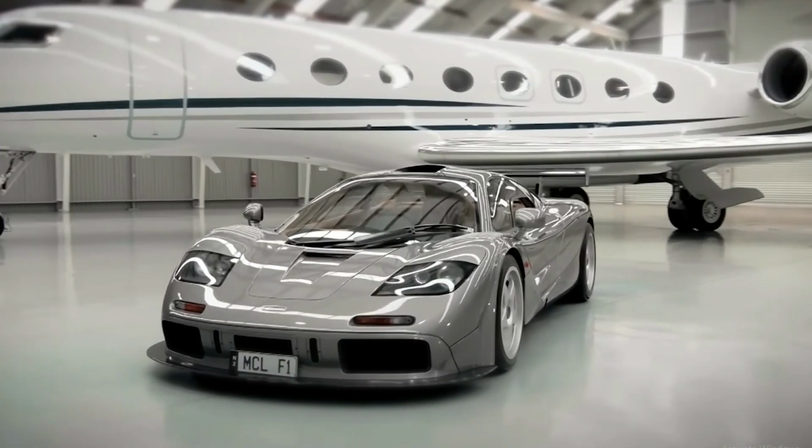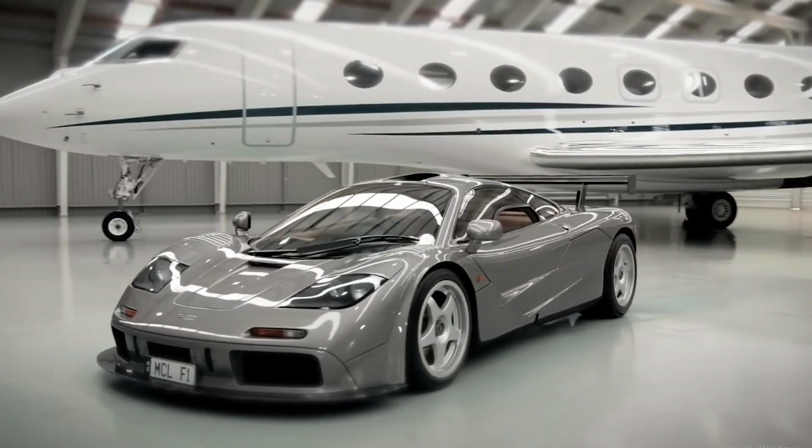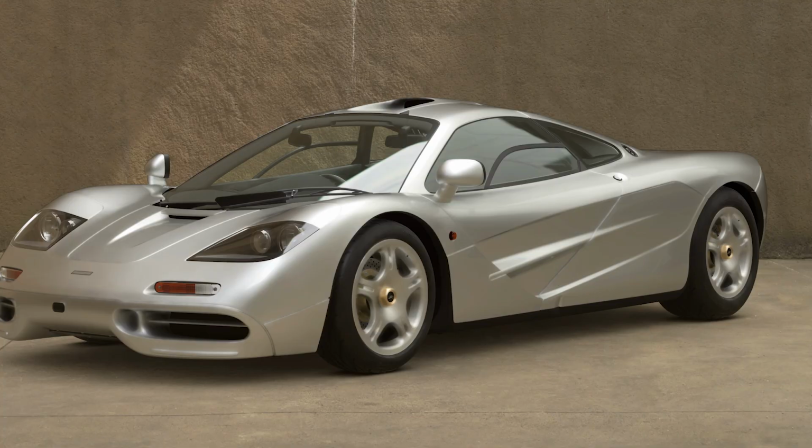Musk even added that he never even registered it for road use, he just drove it around without plates. As for its monetary value, Musk got his F1 for $1 million. Today, this car sells for over $20 million, 20 times its initial price.